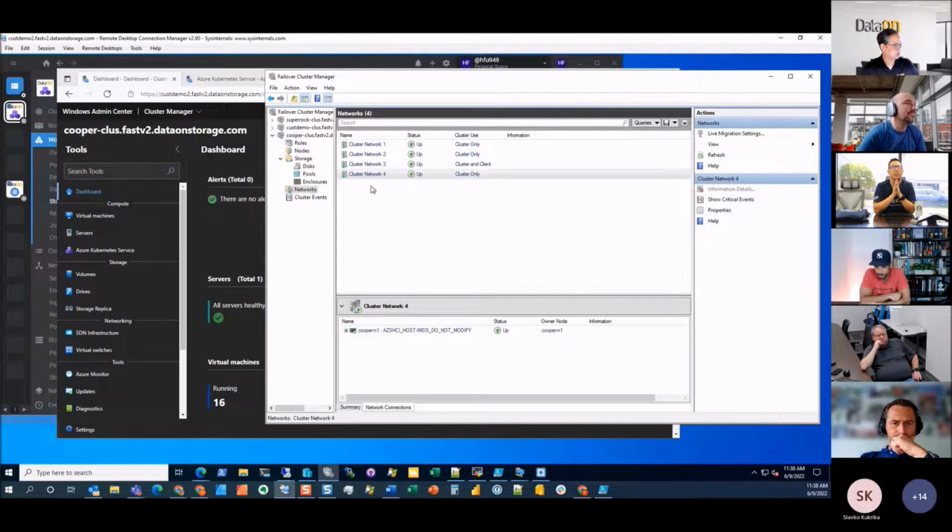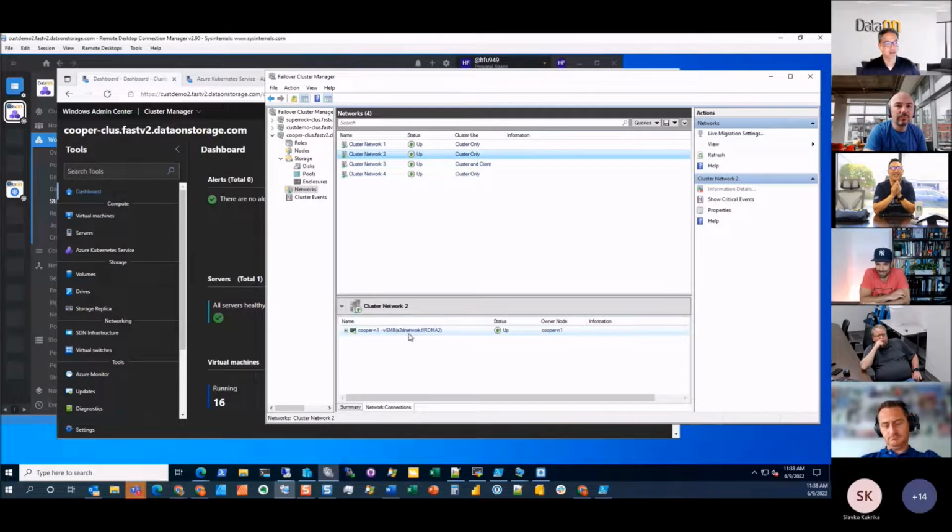Networks is where it's kind of interesting, because my network 1 is just one adapter. And network 2 for cluster was also just a single adapter. So that's usually something that you never see. If you only have one active adapter in a normal cluster, you're in trouble, right? But in this environment, that's okay.